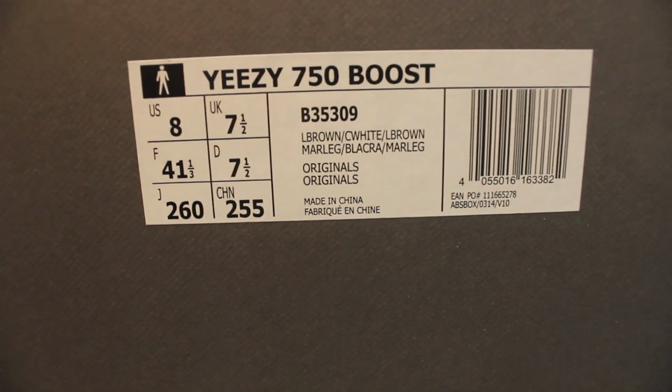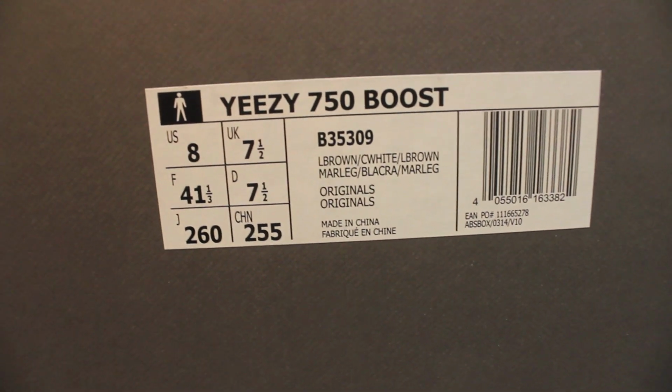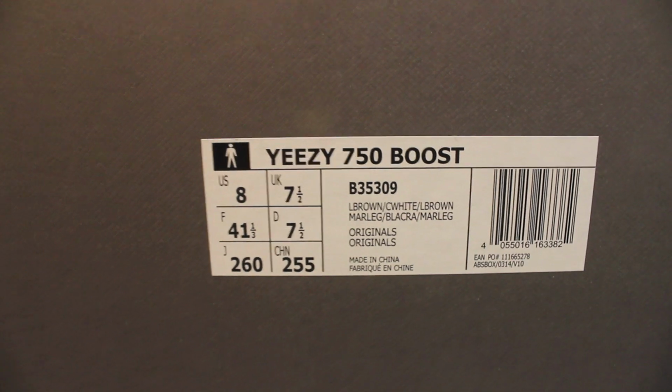All right, so here's the Yeezy 750 Boosts. The official colorway on here is a light brown, white, and light brown. These are US 8. These are my friend Jacob's pair. He was blessed to receive his a few days ago. So let's get this box off.